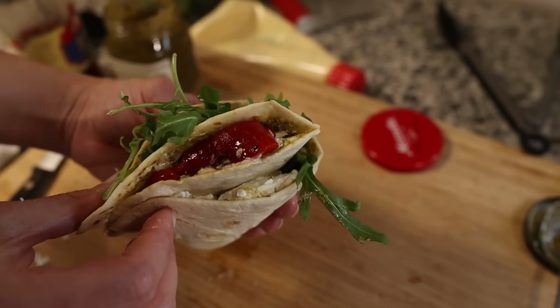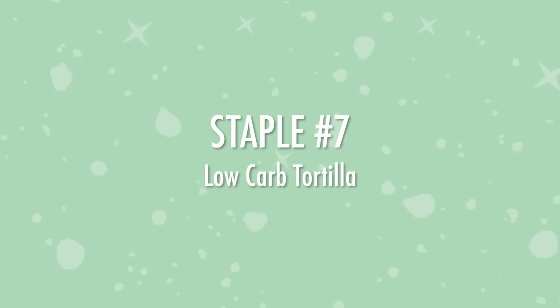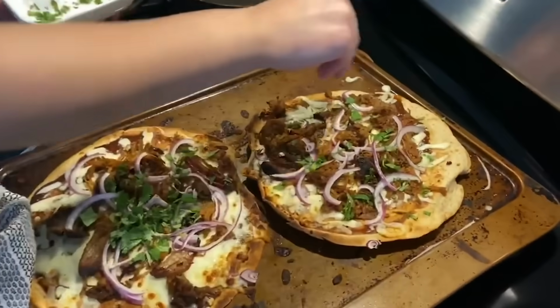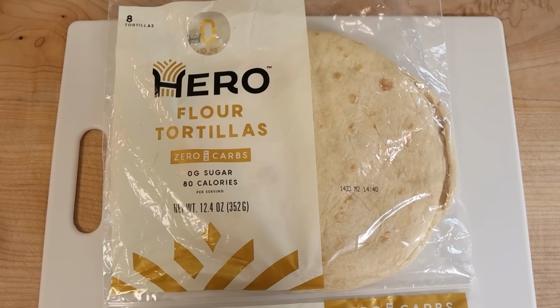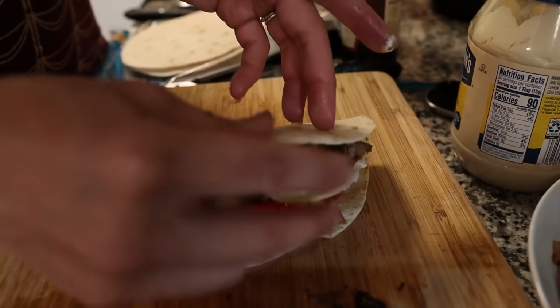So number 7 on this list for us is going to be some sort of low carb tortilla. We use low carb tortillas a lot on our ketogenic lifestyle because they're so versatile. And we've tried many over the years, but the ones that we've been really loving so far this year is the Hero brand tortillas. They're good. I mean, they're just different than the ones that you would get in the grocery store by like Mission. I find the Mission ones are drier. The Hero ones are kind of doughier. Undercooked. They're almost undercooked.